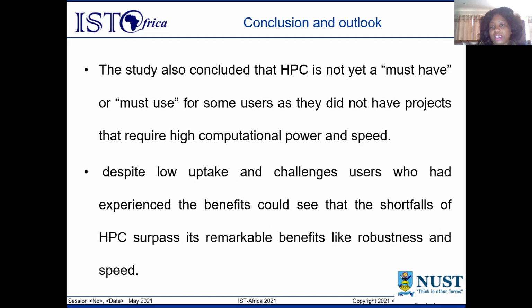Those were some of the recommendations that we had. As a conclusion, the study noted that HPC is not yet a must-have or a must-use for some users, as they did not have projects that require high computational power and speed. But despite the low uptake and challenges, users who had experienced the benefits could see that the shortfalls of HPC do not surpass its remarkable benefits like robustness and speed.